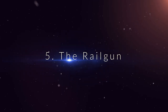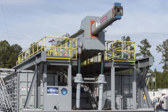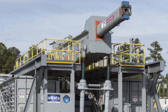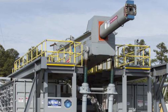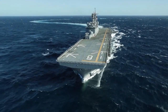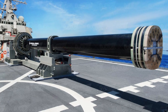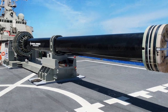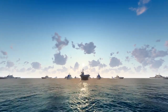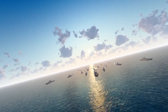Number 5. The Railgun. The US Navy is developing an electromagnetic railgun that can fire a projectile faster than the speed of sound. Officially called the 8 megajoule electromagnetic railgun, what could such a weapon possibly be used for, you ask? The Navy plans to use it to protect warships and as anti-aircraft and anti-missile weaponry. However, so powerful is the railgun that it has the potential to also launch a spaceship into orbit, and the railgun can also fire on an entire battlefield from offshore.